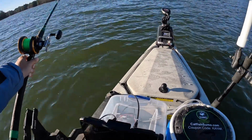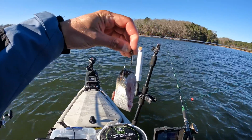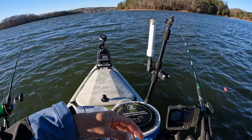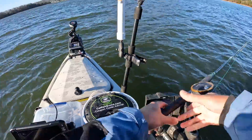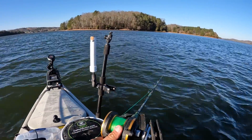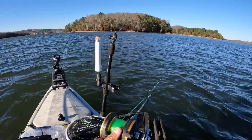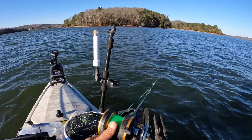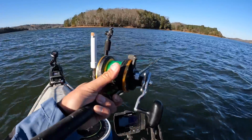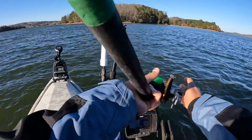I always like to have a headpiece on. Well, there it is. Next bait going down. Just a sliver, man. That's what's getting eat today, so that's what we're going to keep using. Wintertime, sometimes, you know, when the bite's slow, smaller baits will get it done for you. It's working for me today.